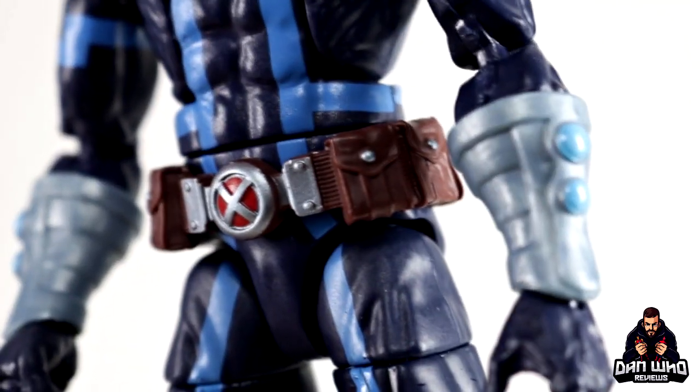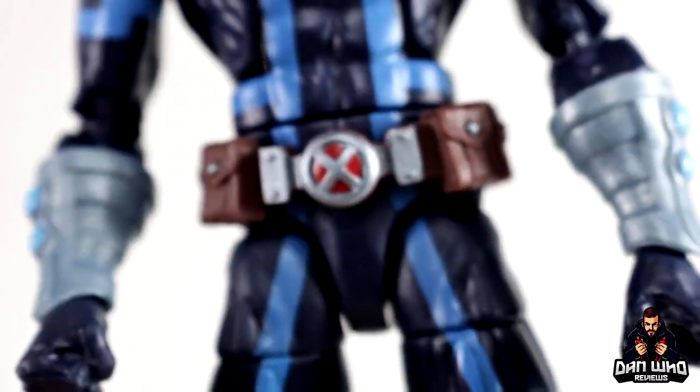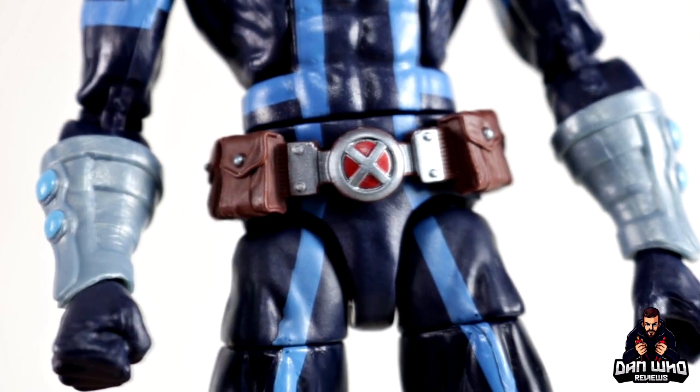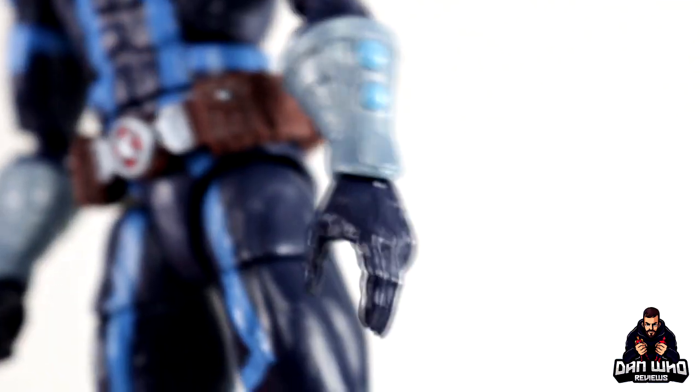If I zoom back in, we can look at the body, and the body does have sculpted pouches, and the buttons are painted on the pouches, which is a nice touch. Sometimes they wouldn't do that. And then we got the greys and the red on the X logo. We get these new gauntlet pieces as well for the wrist. And then we get two hands.